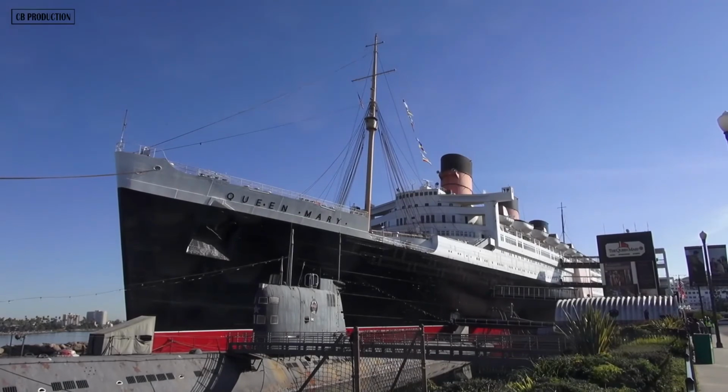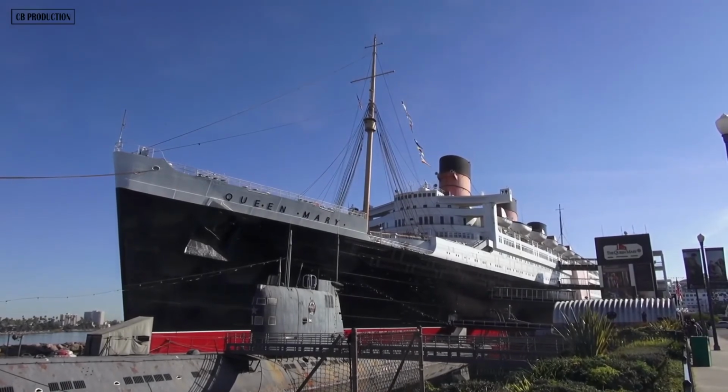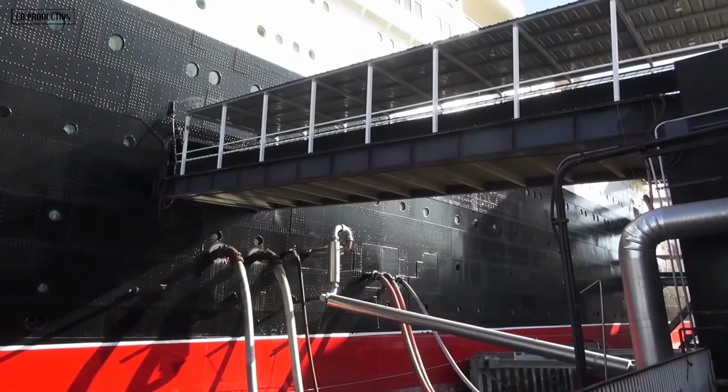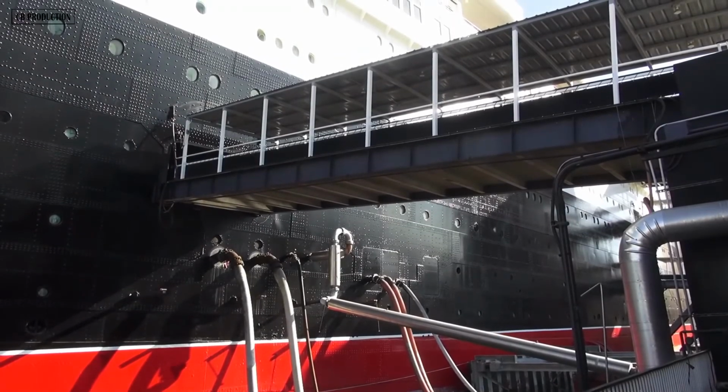The RMS Queen Mary today. She spent more time in Long Beach than during her active period on the oceans. Time and other circumstances have taken their toll.